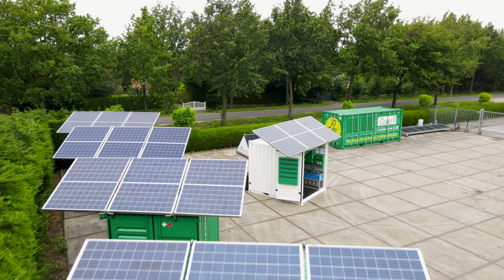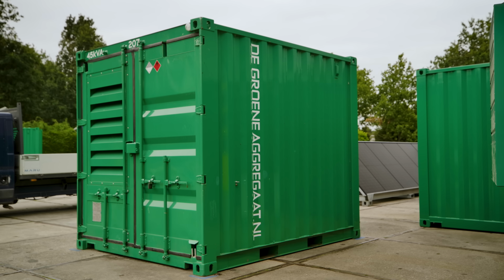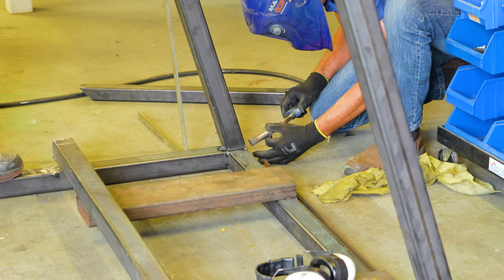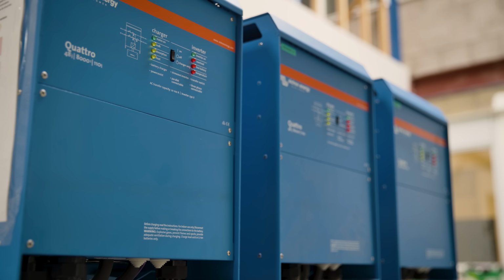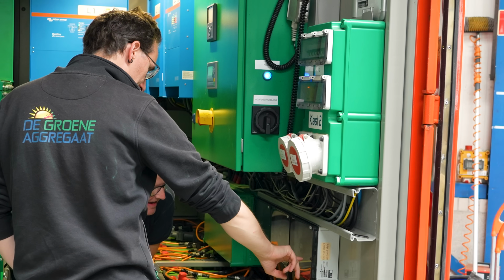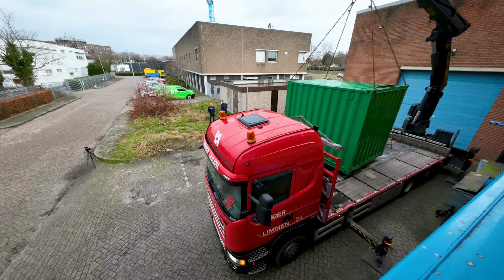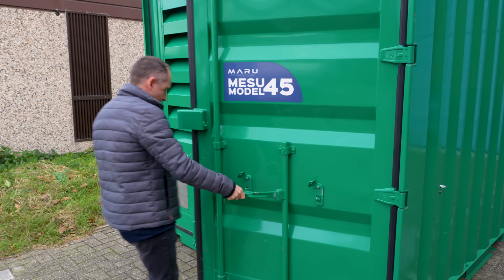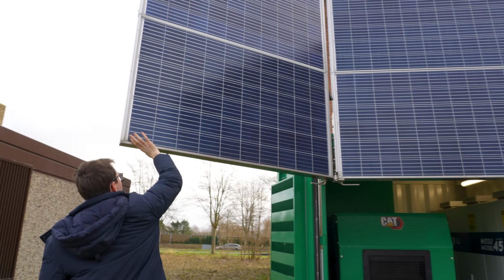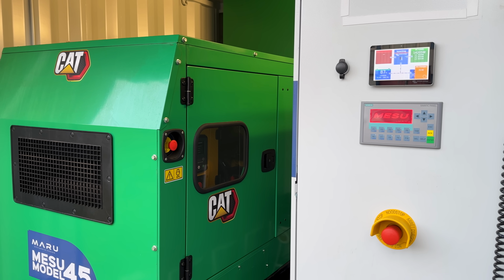Could these unassuming green shipping containers really be the future of electricity generators? This company, 15 kilometres north of Amsterdam in the Netherlands, are changing the way we think about on-site power generation. And why did Victron Energy HQ need to use one at the start of 2024?